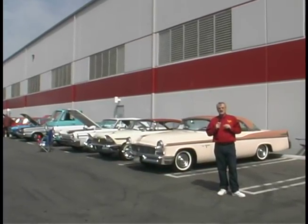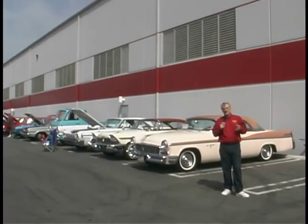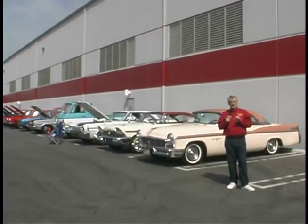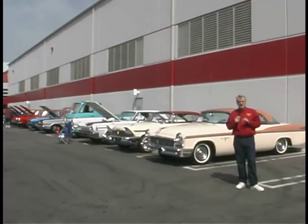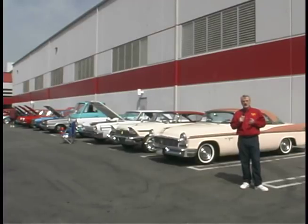We are in Torrance, California at the Edelbrock factory. That's the factory that makes the Edelbrock headers and the valve covers and the manifolds and all the other great speed equipment that they make. We are going to take a tour of the facility and see some of those items being manufactured. We are also going to take a tour of the museum here and meet Vic Edelbrock Jr. himself, and we're also going to meet some people who showed up here today just to show off their cars and have a good time.